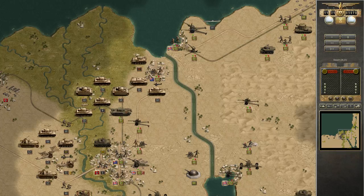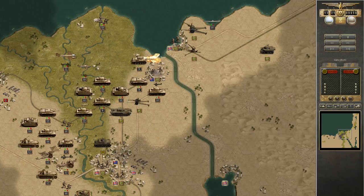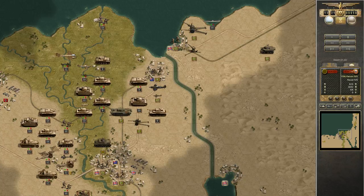Yeah, unfortunately we lost our infantry unit there. I'm not too happy about that. That was a kind of a poor decision on my part. As I said, you really don't want to go into Cairo unless you have the ability to not have that happen. And I didn't. So that was, again, a poor mistake on my part. Okay, that's pretty good. So they lost that anti-tank unit, that's good.